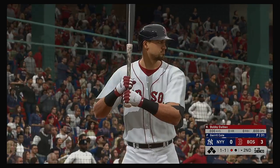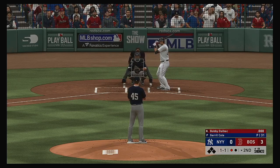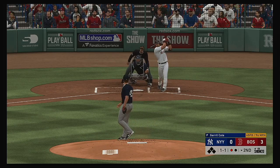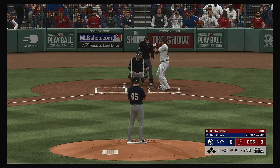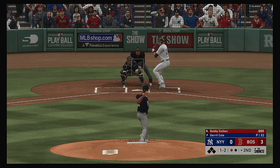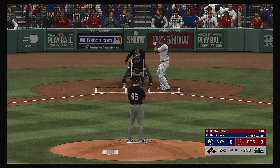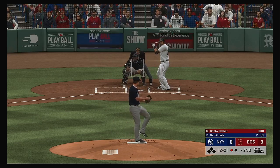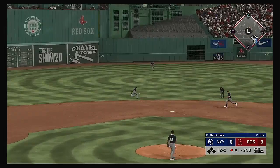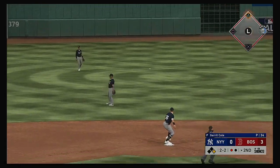Standing in, Bobby Dalbec. He'll get to take his first cuts here. The 1-1 home. Three runs already home here. Grounded back up the middle, and that is through into center field, a base hit.